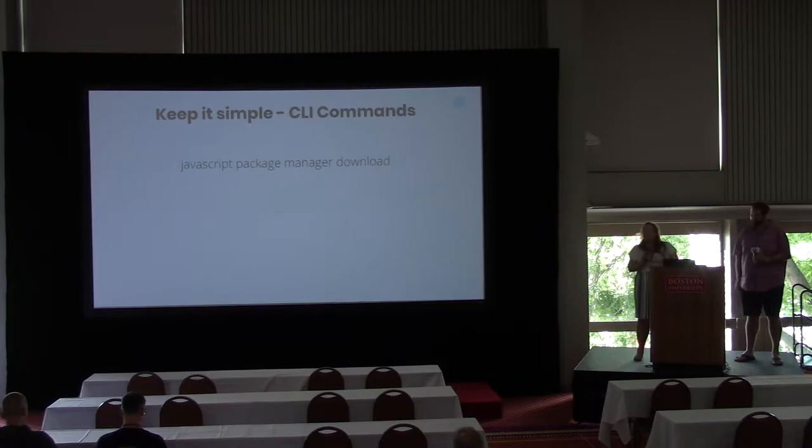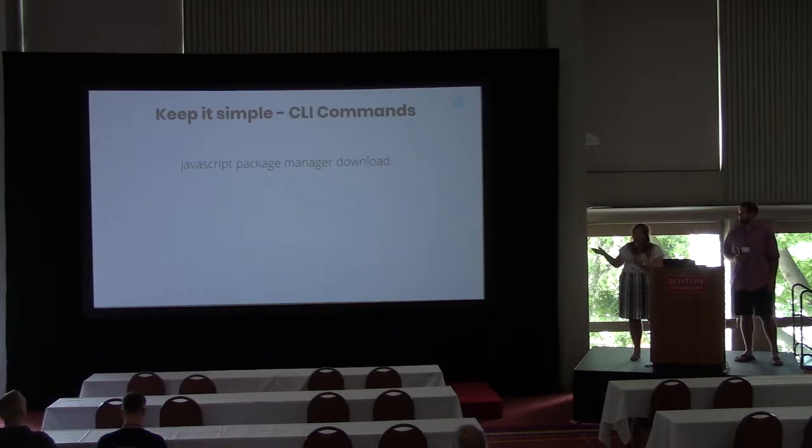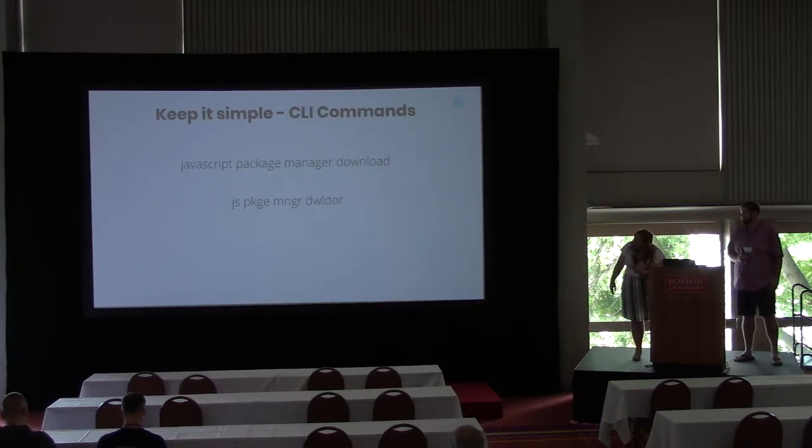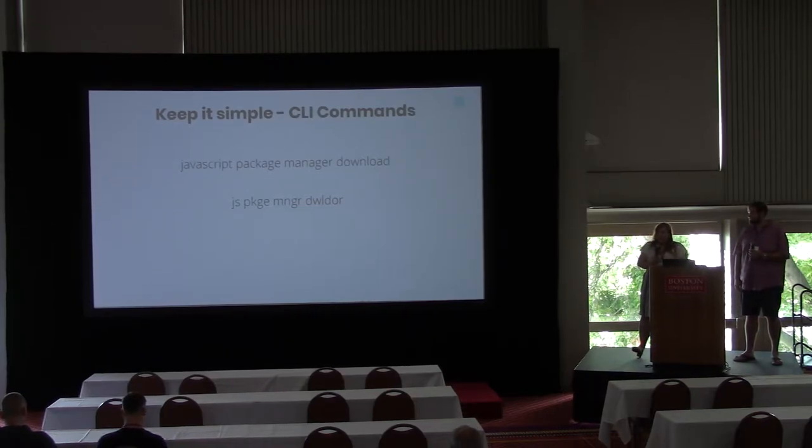All right, so here's a command line command that you could be writing, which is JavaScript Package Manager Download. It's good because it's all normal English words that we'll probably know how to spell, but this is really long. You're going to have to remember all this, so let's make it shorter. We can shorten it to this, JS Package Manager Downloader, which is a pretty legitimate way of shortening things, but how on earth are you going to remember which letters are in, which letters are out, what's the exact shortening you want to do? So in this particular example, this can be shortened and rewritten in a much more simple way, which is this.